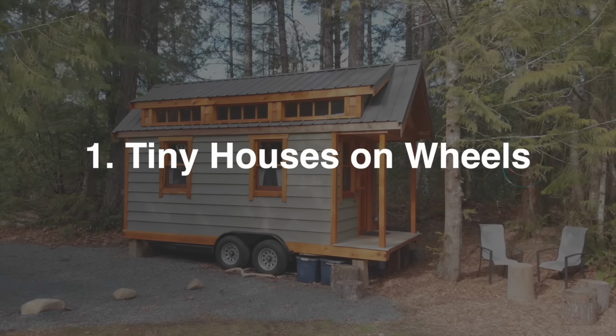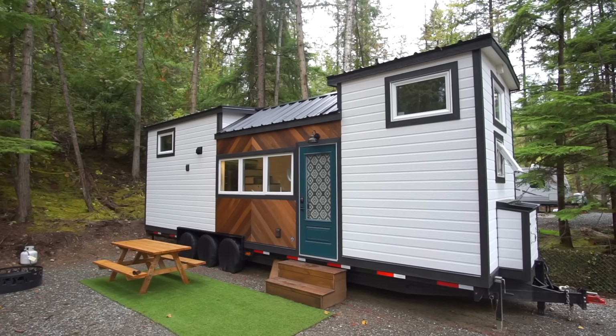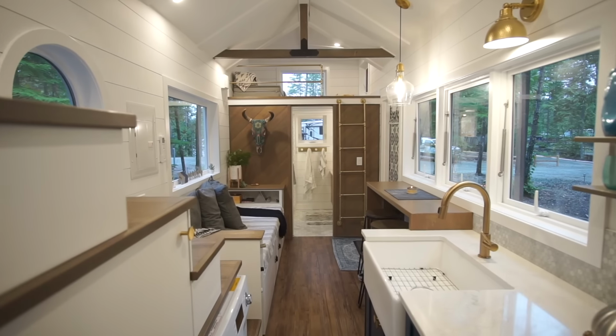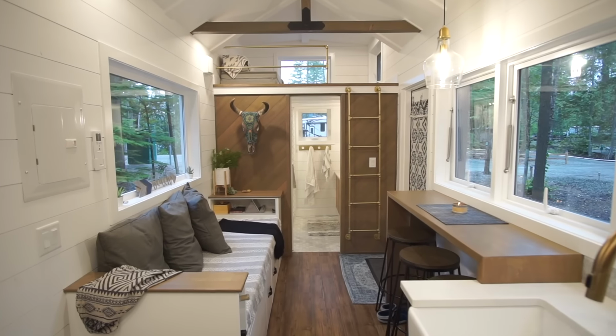So now let's get started with number 1, tiny houses on wheels. Tiny houses on wheels have been growing in popularity over the past decade and can be a more affordable housing option than a traditional home, especially if you're able to build it yourself.